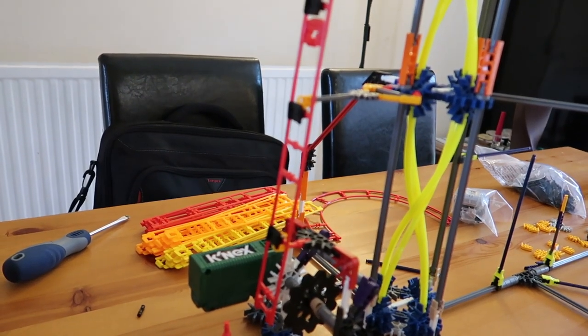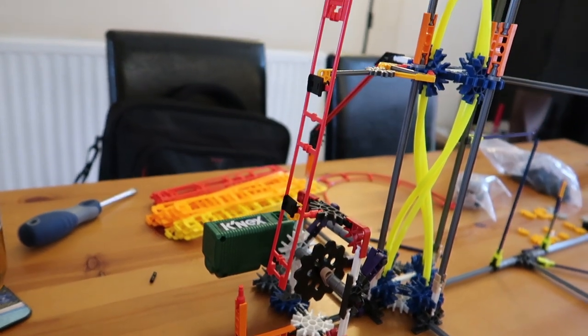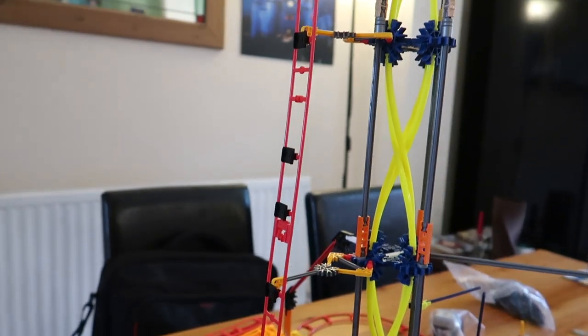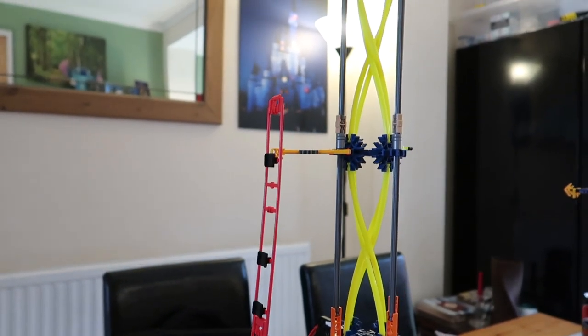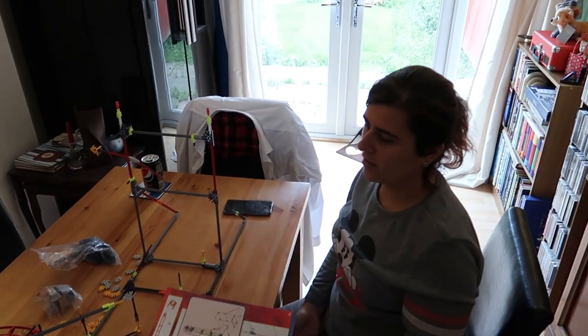He's on the camera, doesn't want to focus on it though. More on focus. There we go. Look at that. First piece of track in place, connected to the supports. Let's continue building. We've topped out. We've just had the topping out ceremony.